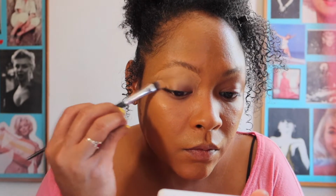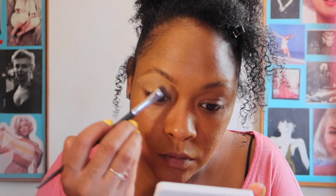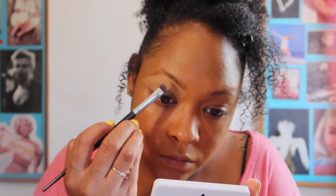And then just blending it all over the lid to prep my eyes. This is nice too if you want to just use the concealer all over as like an eyeshadow, just to even out the skin tone on the eyes, and then set it with a powder, put on a little liner if you want, or if you don't want to put anything, just to make it a clear, nice, even canvas. I'm just blending everything out with the Sigma brush.